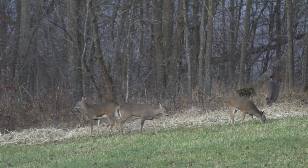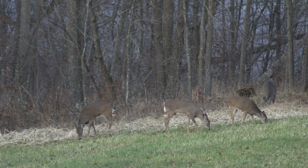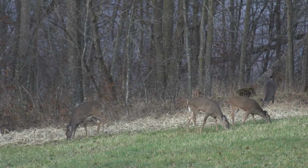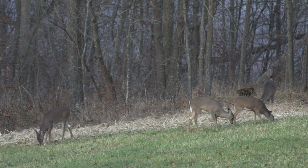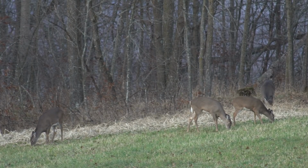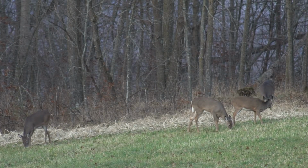And so those does want to bed close to the food, they want to bed close to the hardwoods, they want to bed close to the native grass, maybe ag fields that go down to swamp. And then once you go out into the marshes and you find those isolated islands, those are often the perfect areas to set up for a buck.